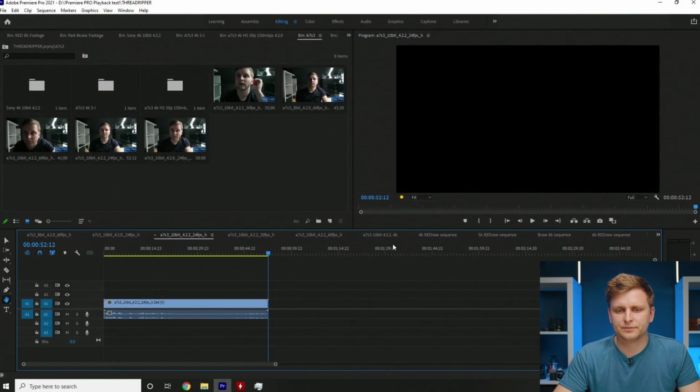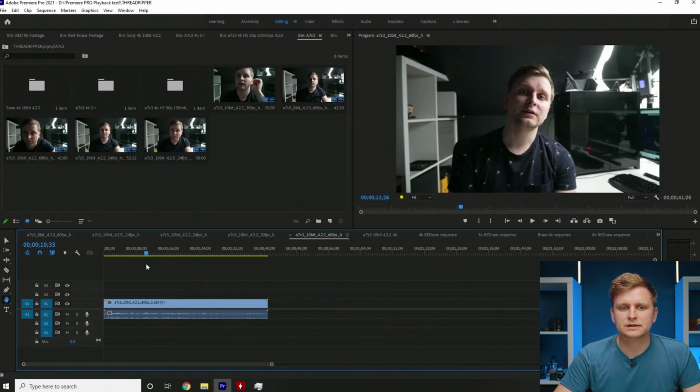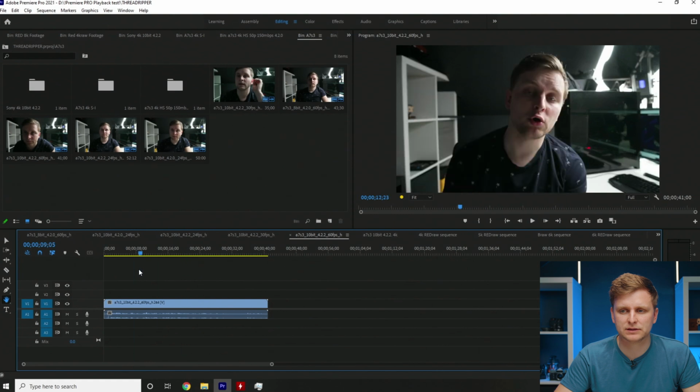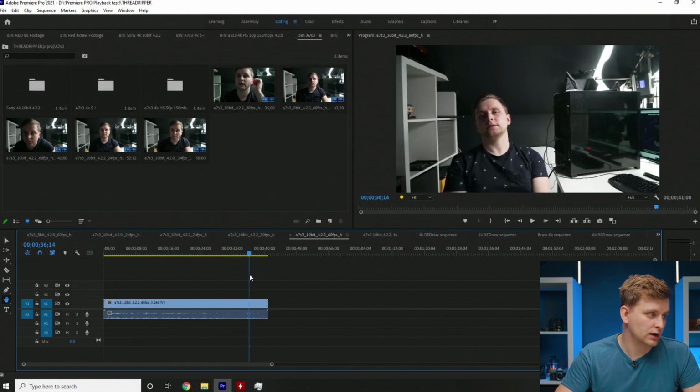So looking at this Threadripper system, we dropped 2 frames out of this 10-bit 422, and this is purely CPU. As you can see, GPU didn't do anything, but CPU was all the way maxed out over there. Now this is a 10-bit 422 60 frames per second timeline performance, full resolution. As you can see, it's not as smooth because it's all accelerated through CPU.